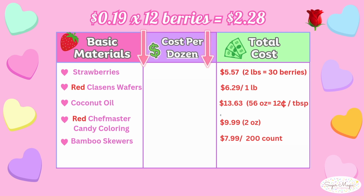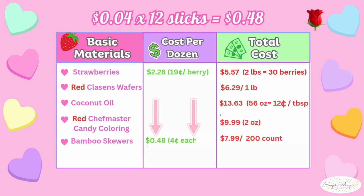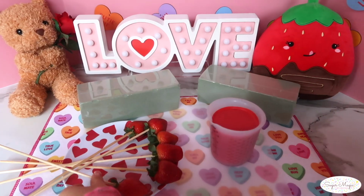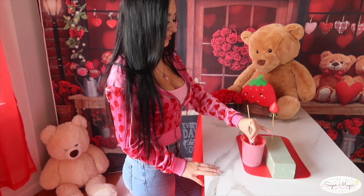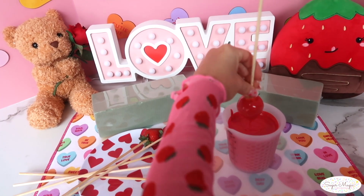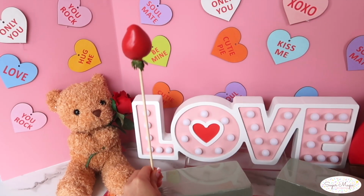And to calculate the cost per dozen, simply multiply those amounts for each individual item by 12 and record all the information in your chart. Before molding the shape of the roses, I completely coat the berries first. In order to create a smooth, fluid dipping consistency, I added 3 tablespoons of refined coconut oil to 1 pound of my chocolate to thin it out.